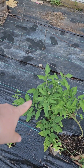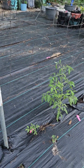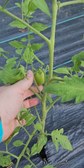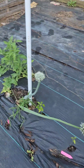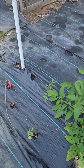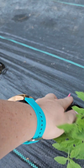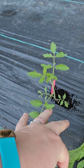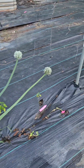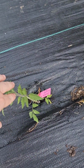This tomato was a volunteer tomato. I just moved them here, and we already have tomatoes on these volunteers. I'm not sure what type of tomatoes they're going to be, but we're already getting tomatoes on them, which is pretty exciting. I do have a tomato here, the Green Doctor tomato. I planted this from seed, started in seed like 3 or 4 months ago. Same with this one.